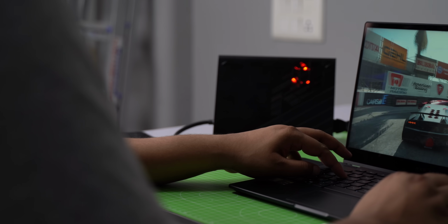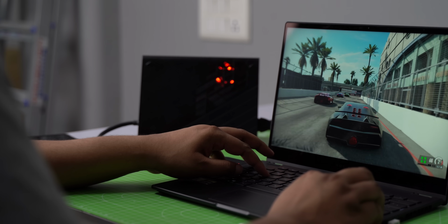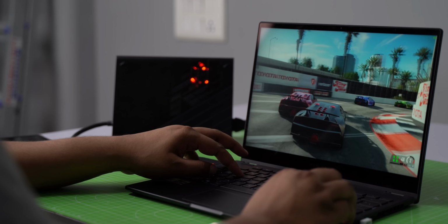Look, I focus majorly on games, but if you're wondering about things like 3D rendering or video editing, I think the XG Mobile with 3080 should make an even bigger difference. Also, one thing to note is that my experience with the XG Mobile has been exclusively through ROG Flow's display, but its performance is said to be even better when you connect it to an external monitor.